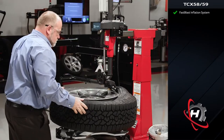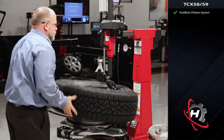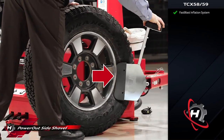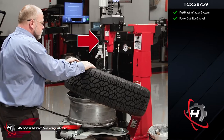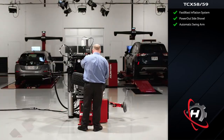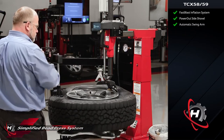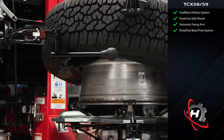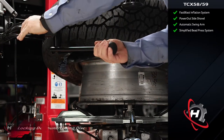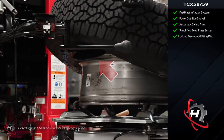Now the 58 and 59 are built on Hunter's best-in-class two-speed chassis for plenty of power and speed, and they feature the most powerful bead breaking shovel system and Hunter's unique automatic swing arm. The 58 and 59 also feature a simple single-point upper press head that's optimized for standard wheel service. Heavier, stiff lower beads are often a serious challenge for truck tires, but the 58 and 59 has them licked with Hunter's unique lower locking D-mount disc. This thing is great for 19.5s.